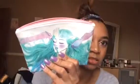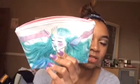Hey guys, so today I'm going to be doing a makeup tutorial all inspired by what I got in my August Ipsy Glam bag. The lighting is throwing it off. That's how the bag looks this month.